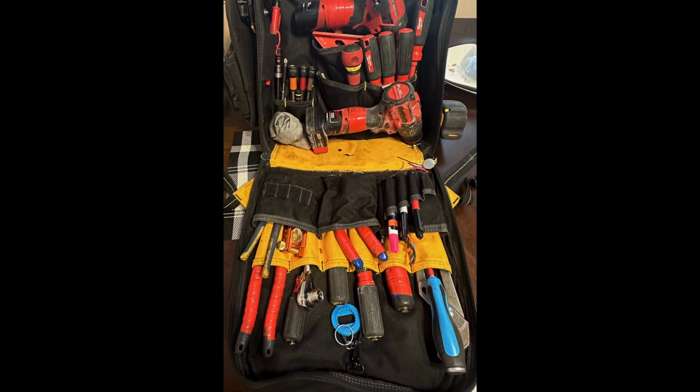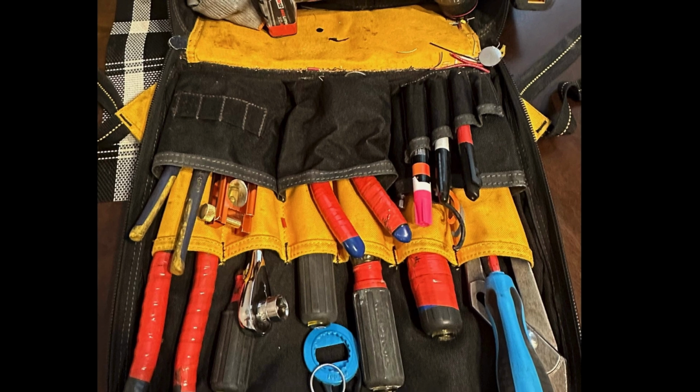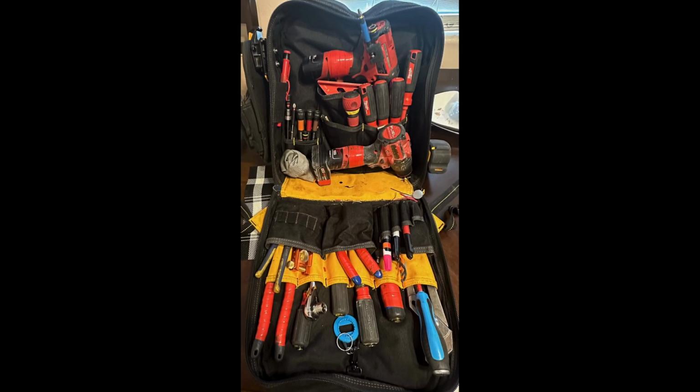Down here on the bottom of the bag, I don't know what kind of screwdriver that is. Possibly maybe Ideal. It's kind of got the Ideal colors. But other than that, it looks like he's running Klein screwdrivers. Also, pink marker, a couple Sharpies, some pairs of pliers.